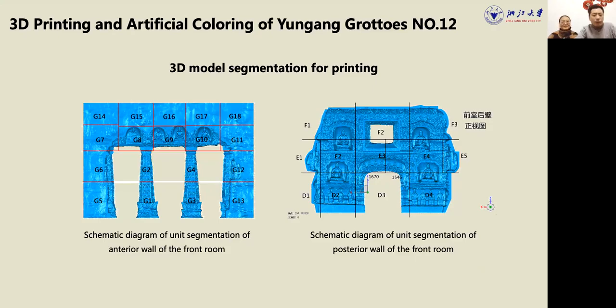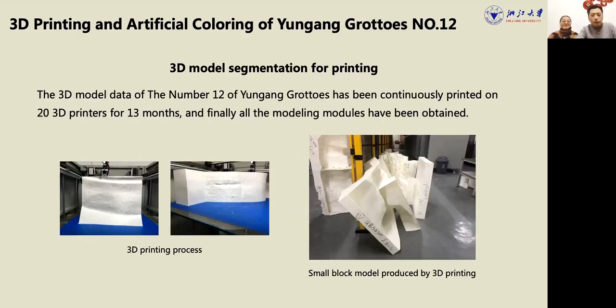The 3D model of the cave needs to be divided before 3D printing, not only to determine the dividing line of the printing blocks, but also to reduce the amount of data pre-processing for 3D printing. Finally, the cave has been divided into 110 units. The 3D model data of the cave has been continuously printed on 20 3D printers for 13 months.